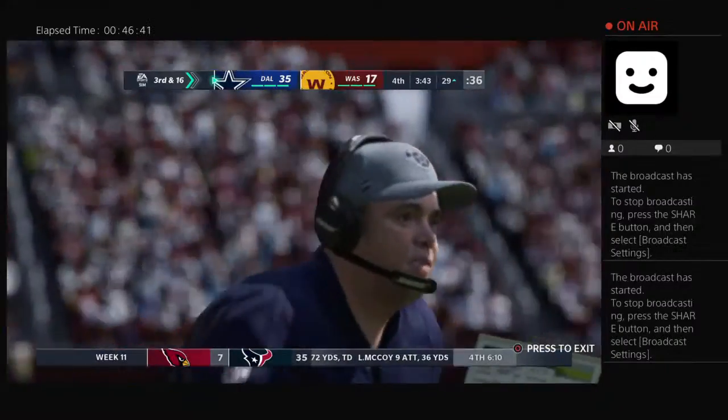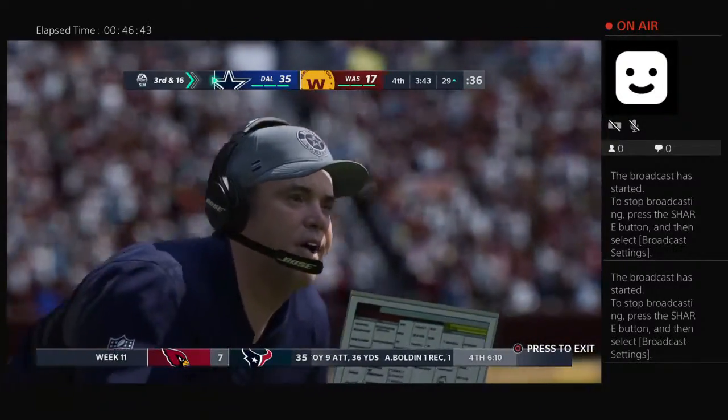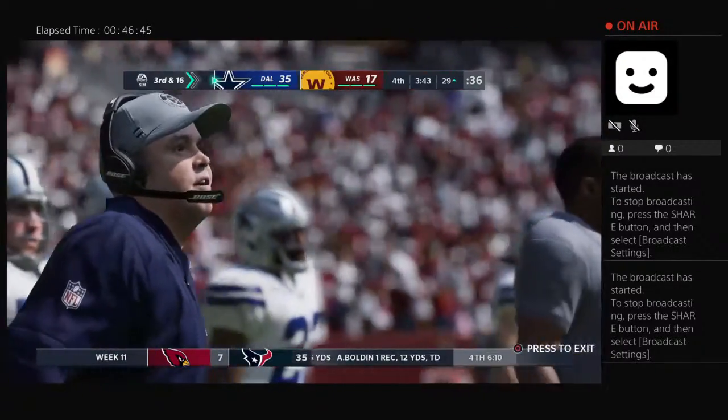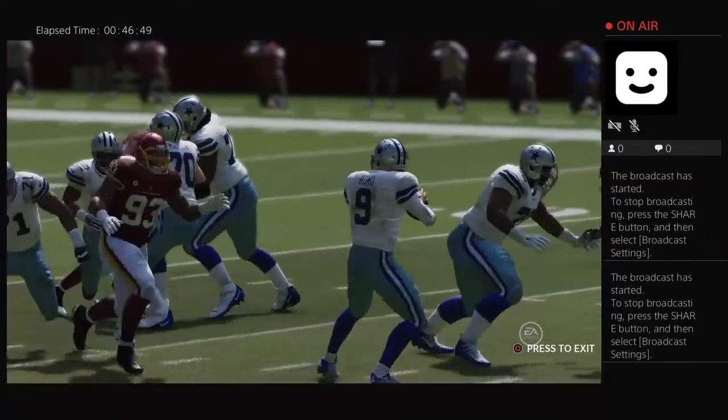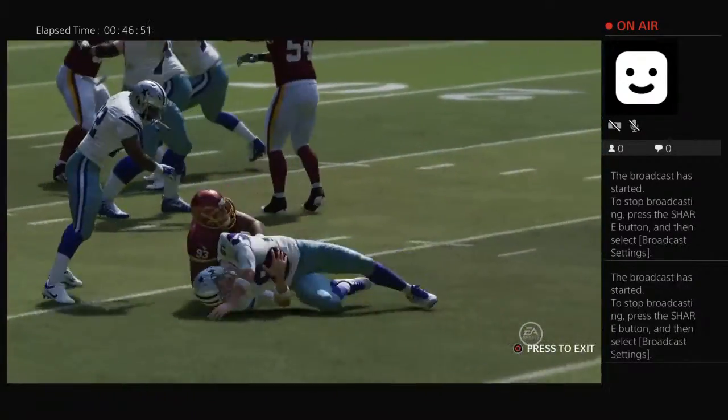Brandon, more often than not, you'd say they've had his number. We can count them up so far. 1, 2, 3, 4 sacks given up. But guess what? He's still been able to make some plays, and right now they have a lead.